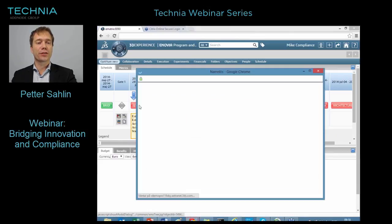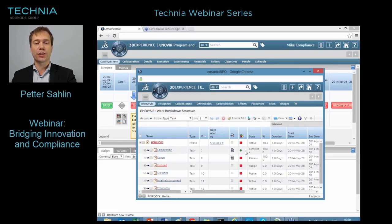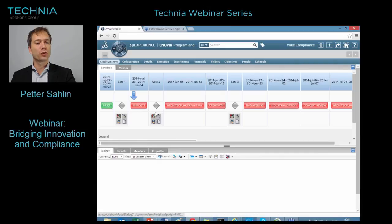To see exactly where I am at the time being, I'll select on the current phase, and I can see that yes, the first task, competition analysis, perhaps a market analysis, has been completed, and there's something checked in. And I can see that the next task here is the usage definition, and it's currently in review. So there's typically something checked in which can be viewed. So this is how, if I want to be in control of my development project, I can see and view exactly where I am. And it covers the different stages and gates and checks on deliverables for those. For each and every phase, I have tasks and their deliverables.